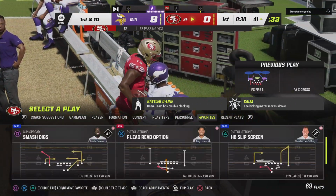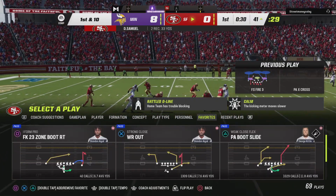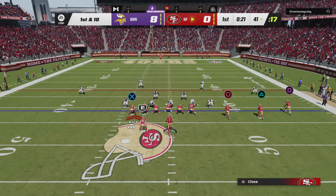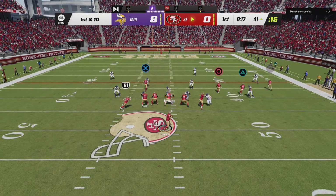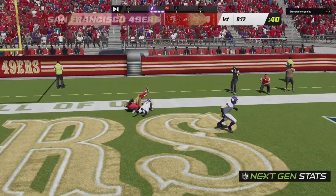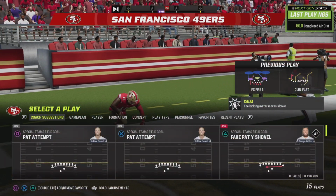The timing was absolutely true as he caught it working across the field. Plenty of space for him to roam, but notice how he keeps his head on a swivel, looking for defenders who may crop up out of nowhere. That turned into a big play. On 1st and 10, here's Lance. Winds up and lets it go for Samuel. And it's complete. In the end zone, touchdown 49ers.